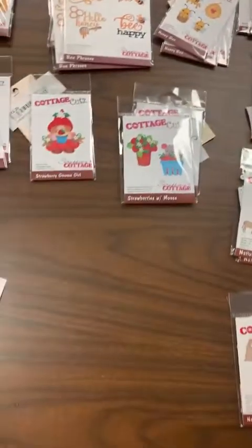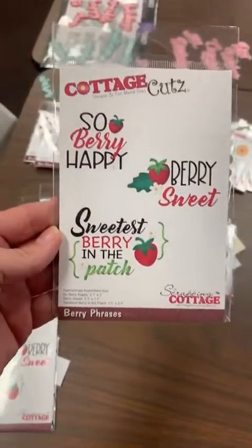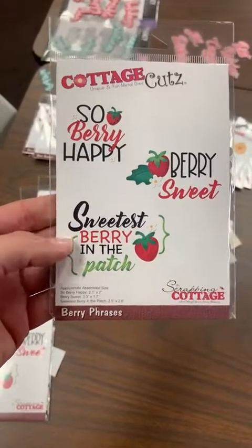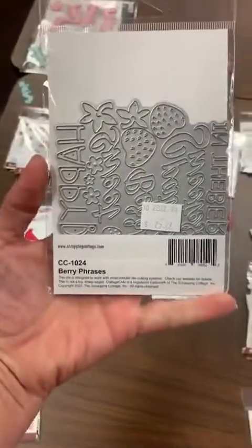And then the last one is going to be strawberry phrases. So we've got so berry happy, berry sweet, and sweetest berry in the patch. And you can see the size of that die.